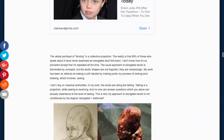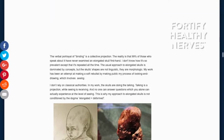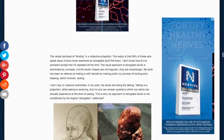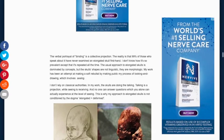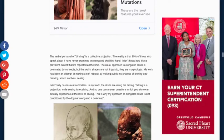All right. The verbal portrayal of binding is a collective projection. The reality is that 99% of those who speak about it have never examined an elongated skull firsthand. I don't know how it is so prevalent except that it is repeated all the time. The usual approach to elongated skulls is dominated by concepts, but the skull shapes are not linguistic. They are morphologic. My work has been an attempt at making a soft rebuttal by making public my process of looking at hand drawing, which involves seeing.